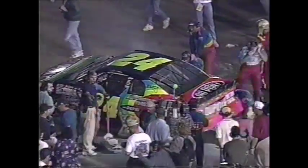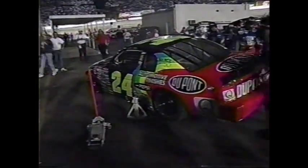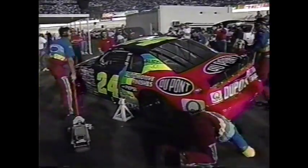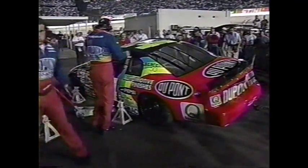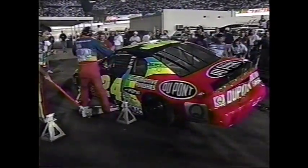99 points were all that separated Jeff Gordon and second place Mark Martin coming into this event. Now Jeff is behind the wall and Mark Martin is running in second position. Wow, how quickly things can change.